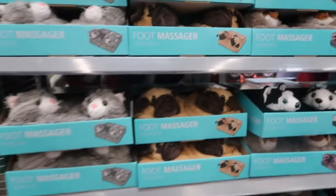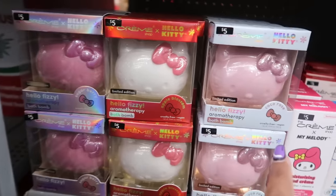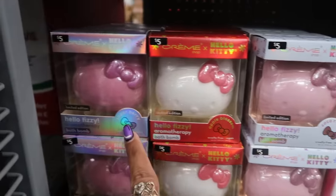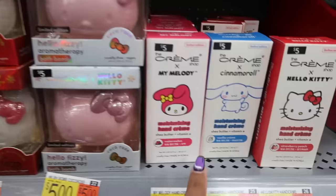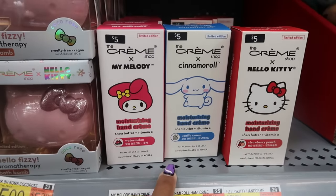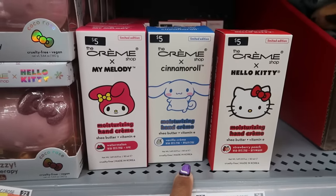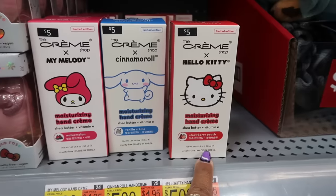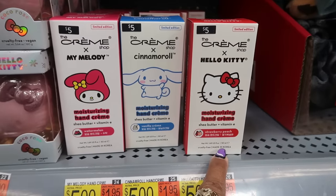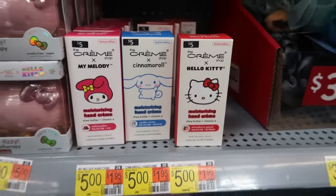Yeah. You have Hello Kitty bath bombs. They all say limited edition. Cocoa Rose, Apple Blossom, and Sugarberry. These are $5. The hand creams. My Melody is watermelon. Cinnamoroll is vanilla cream. And then you have Strawberry Peach for $5. Ooh. I want to try all three.